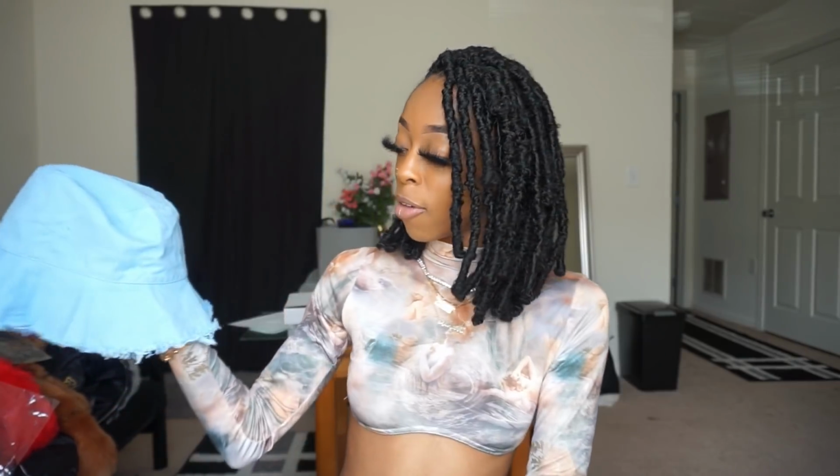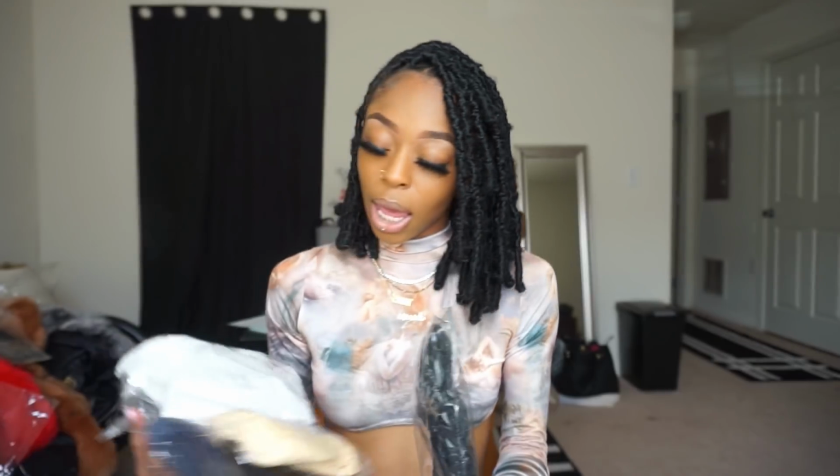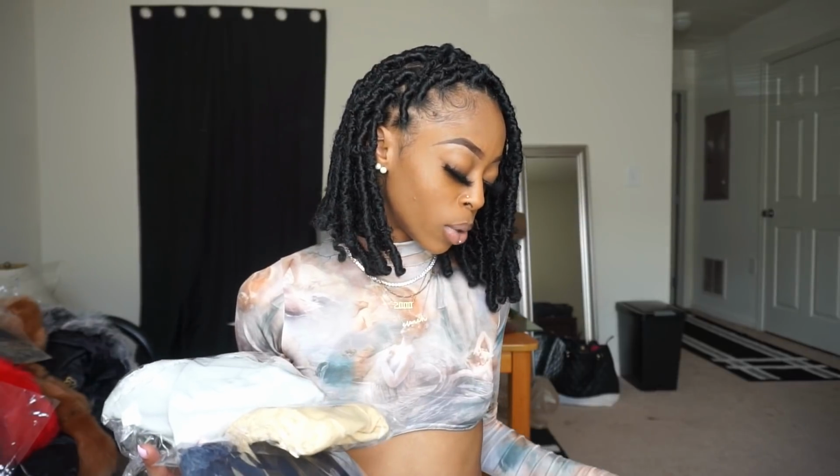So I got them in, I think, 5 colors. So I got this pretty sky blue color. This is probably my favorite color out of all of them because I just love blue, and this blue is like the perfect blue. I also got it in this peach color. I really hope y'all can tell the colors on my camera because it don't look like y'all can. Plus, I'm in front of the window, so that might be why it don't look like how it's supposed to look.